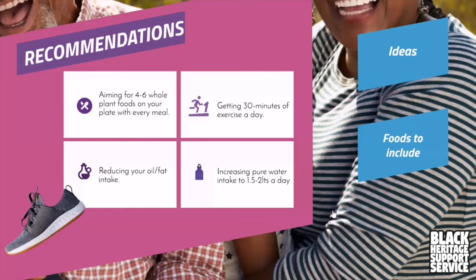So I'm going to share a few tips with you to make a smooth transition to reducing your oil intake. One tip: if it's wet, it doesn't need oil.